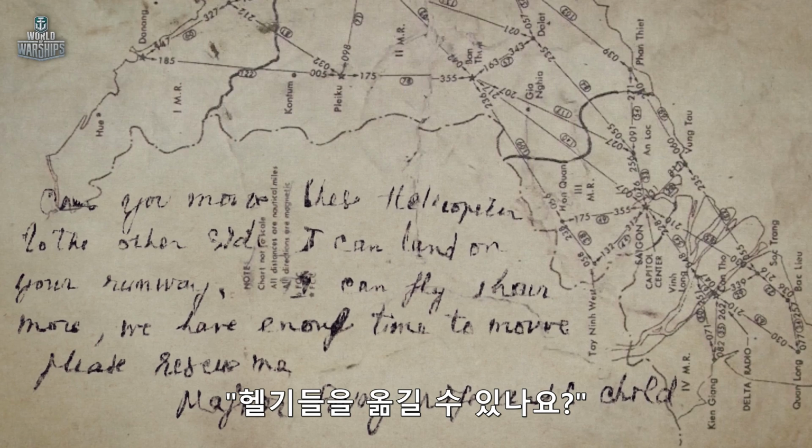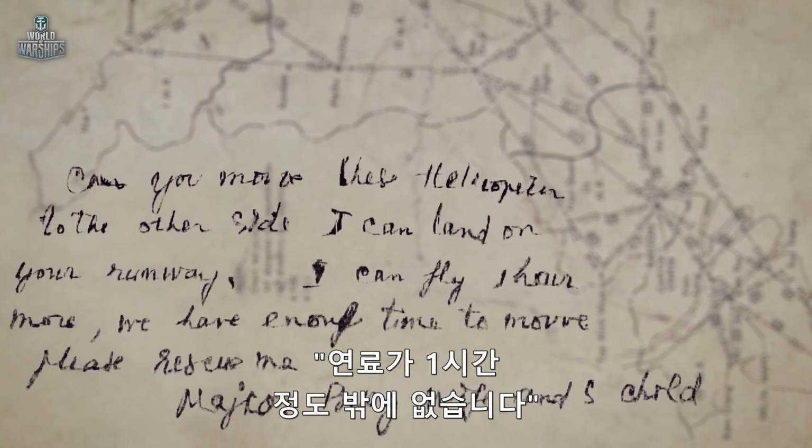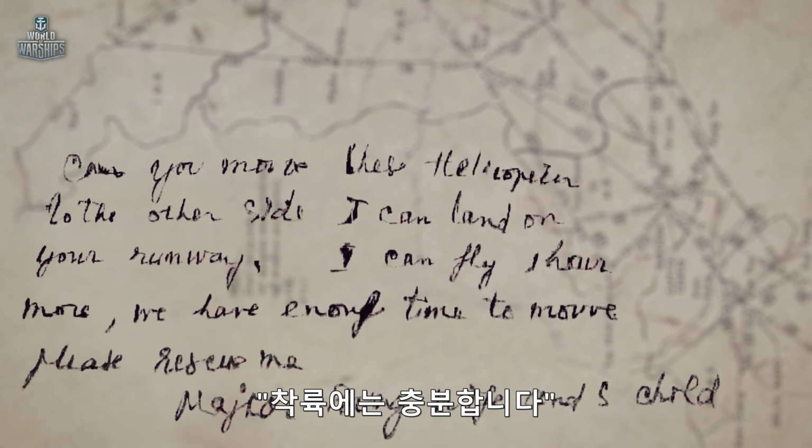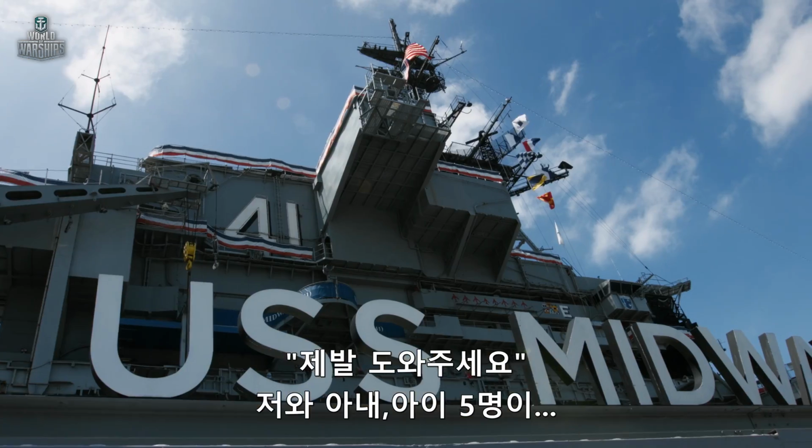"Can you move the helicopter to the other side? I can land on your runway. I can fly for 1 hour more. We have enough time to move. Please rescue me. Major Buang, wife and 5 child."